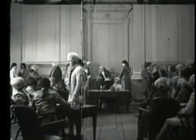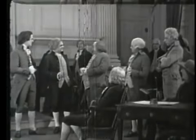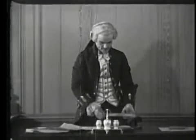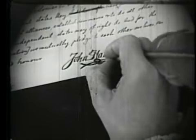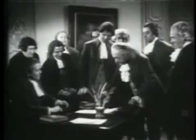But the Dunlap broadside is not what's encased at the National Archives. What is encased is this handwritten copy of the Declaration of Independence. Congress wanted an official version that its members could sign. So on July 19, 1776, it ordered that a copy be handwritten on parchment. On August 2nd, the delegates began to sign.